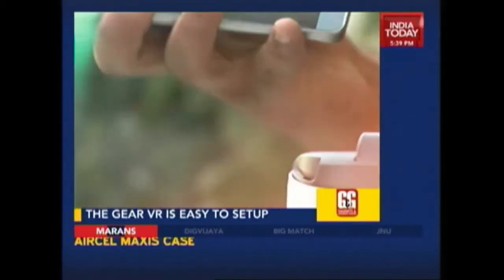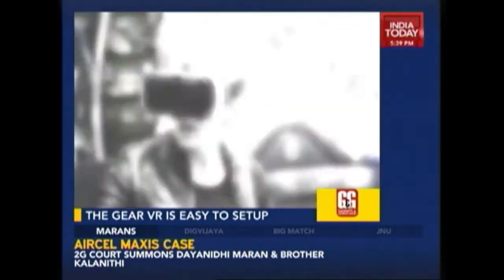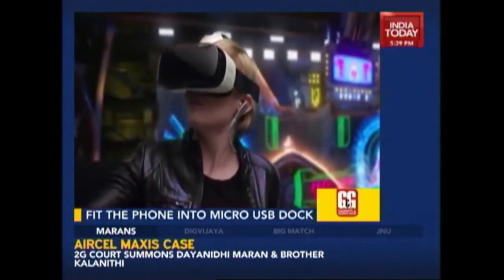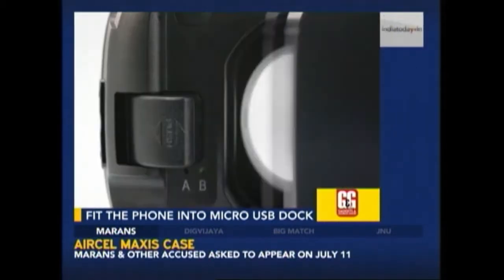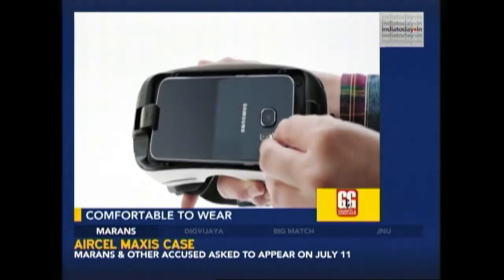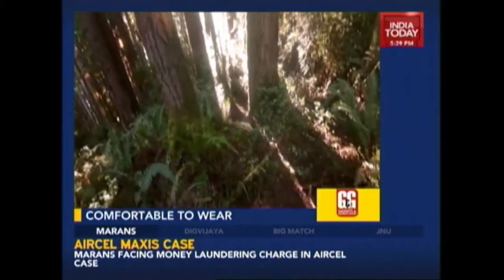To get started, you'll have to snap your Samsung phone onto the front of the Gear VR so that the display faces the headset's stereoscopic lenses. Simply dock the phone into a micro USB dock on the left and then lock it in place with a plastic holder on the right. As soon as it docks into place, the handset will automatically launch Oculus Home.